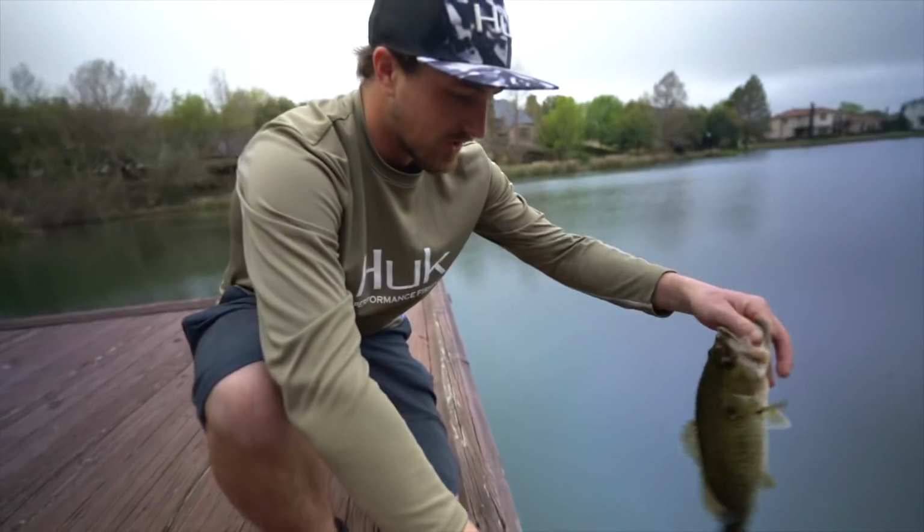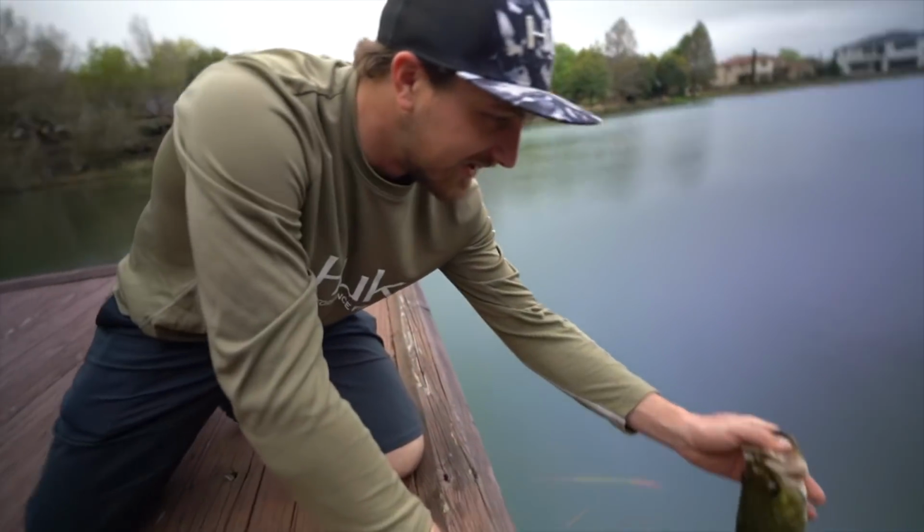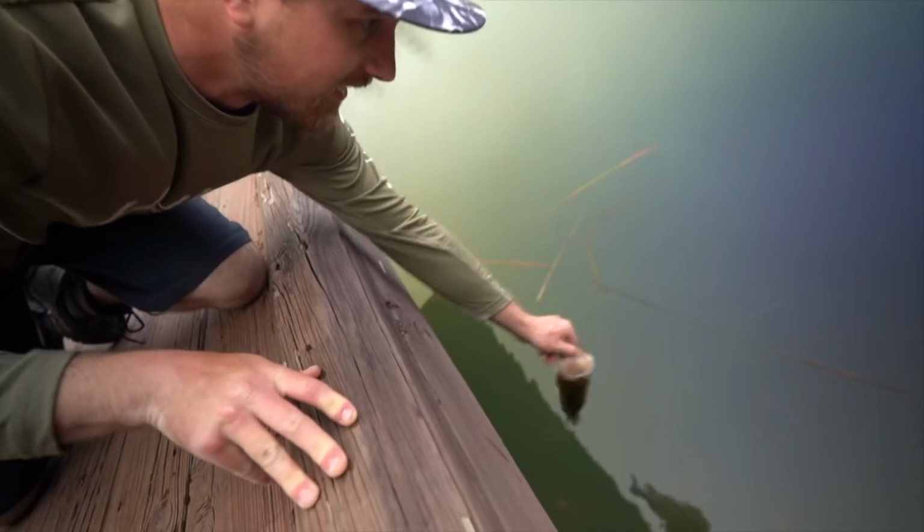All right, so I will show you. There is a bed right in those reeds in the middle. You can see him right by a rock. Probably a male scarton fry. And he came in hot. He did not like that.